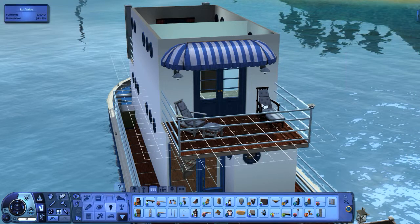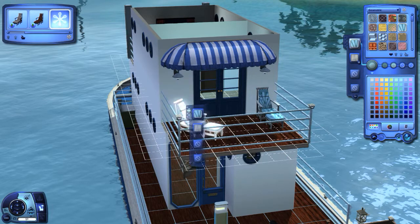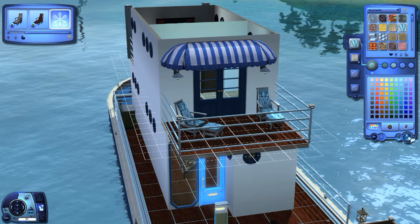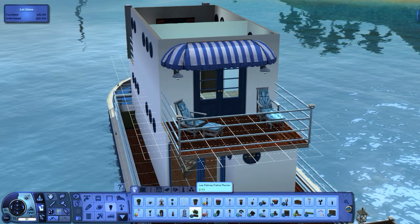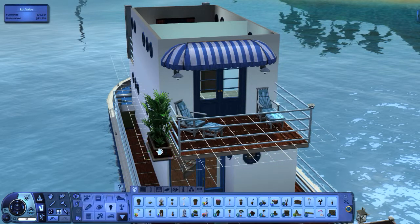Then I recoloured the chairs. I went for a light wood and then this really nice beachy pattern. I think this is one of my favourite textures in the game. I think this works well for an island location.